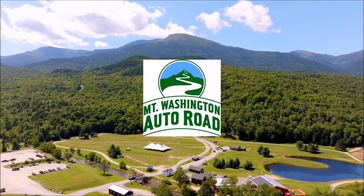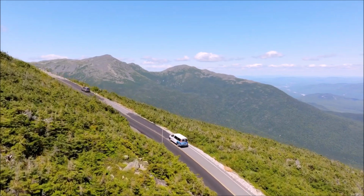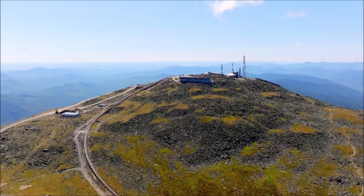My name is Toby Reichart. I work at the Mount Washington Auto Road. I'm the general manager here, and I've been working for the company for 8 years. The Mount Washington Auto Road is a road up the highest peak in the Northeast. It goes to the summit of Mount Washington, which is at an elevation of 6,288 feet.